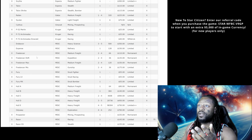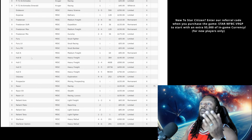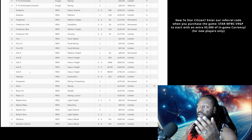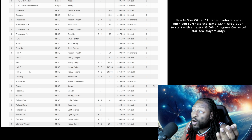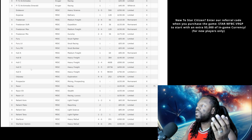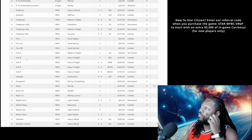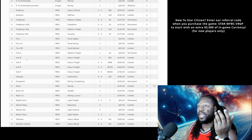The Freelancers need an update, so that would be another reason for them to do Misc next. The B, the D, and the E. We don't have enough cargo right now to really necessitate those. And I could see the E and the D not coming for a while, but the B would make a lot of sense to be put in game right now.